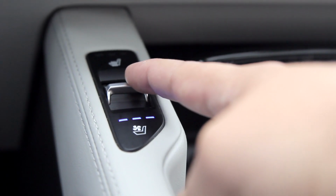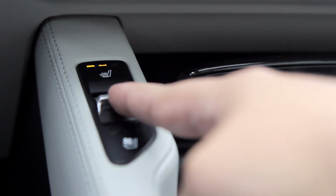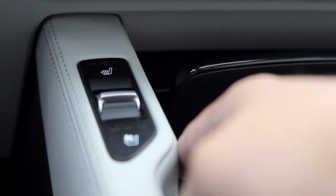you have one of my favorite features, the butt coolers. So yes, this was the car that I first discovered butt coolers and thought, this is incredible. We definitely need this on every single car. So that is a huge plus. I love that. It's always on cool for me.